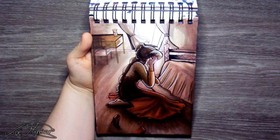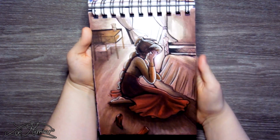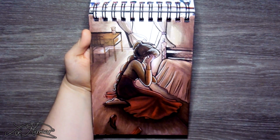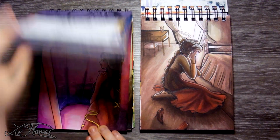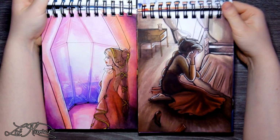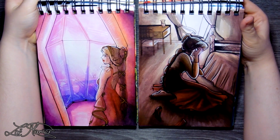So here we have another Copic piece. This is Visceral. A lot of people on this theme I noticed were going pretty gory. For me personally, I wanted more of an emotional touch to this one. This is Sagini, Sparrow's mother, and Hawk's ex at this point in the story. In this point of the story, it's still very fresh.